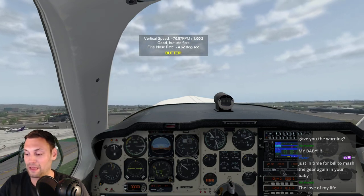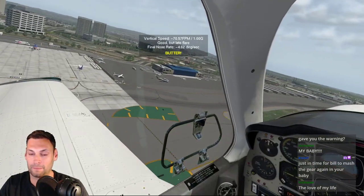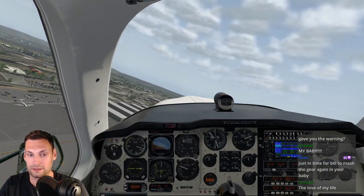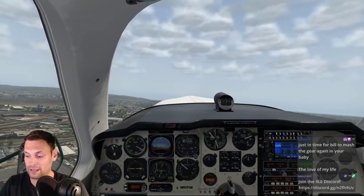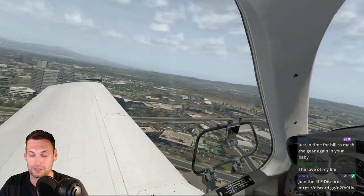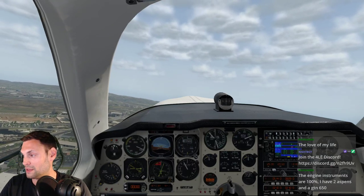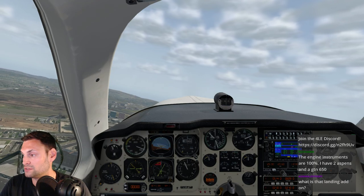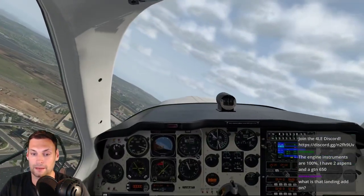Puck, dude, it's the love of my life too, man. I love these Bonanzas so much. My God. Cherokee 2236 Golf, let's ground. And Julia loves them too. She's just on a total Bonanza tear right now. So that is a very good but expensive problem to have. Good lord. The instruments are 100%. Oh, the engine instruments are 100%. I have two Aspens. Okay, got it. Yeah, only Chuck Norris is allowed to take off on runway 3-7.